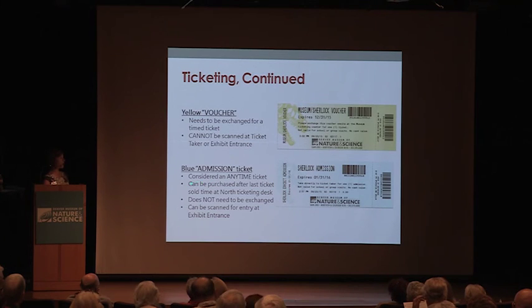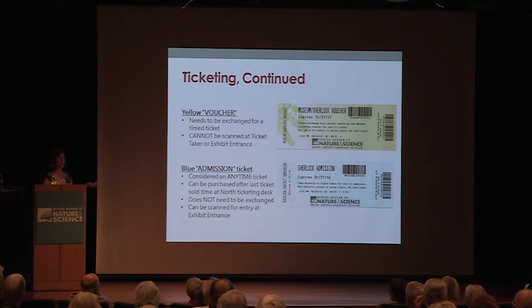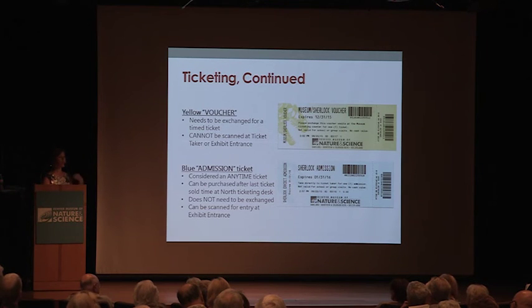That means this ticket does not need to be exchanged, and it can be scanned at the ticketing scanner. The advantage of this ticket is offering people the chance to see Sherlock even after our final ticket time, which happens so often, I think. But we know that we've also recommended a certain amount of time that people go through the exhibition, so they're buying this ticket with that risk in mind. Sometimes people want to just go see it right then and there, and we want to make that option available to them.